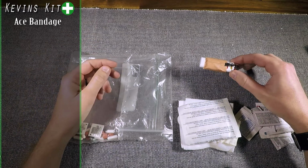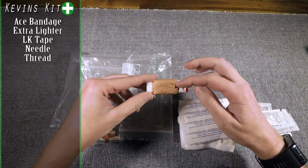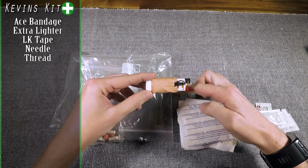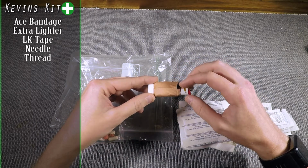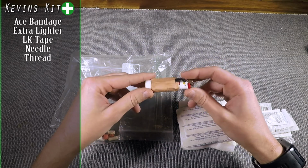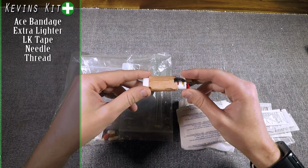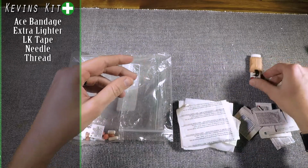So the first thing I do keep in my first aid kit is my extra lighter. And what I've got on here is, like Andy, I keep a bunch of LK tape. And then this is a needle and some thread, all rolled around, you know, essentially a mini Bic lighter. But I do keep my extra lighter in my first aid kit.